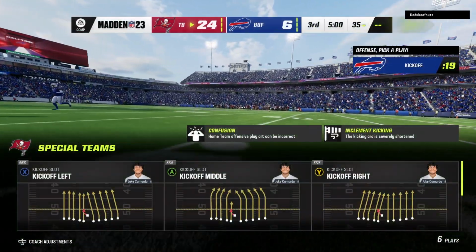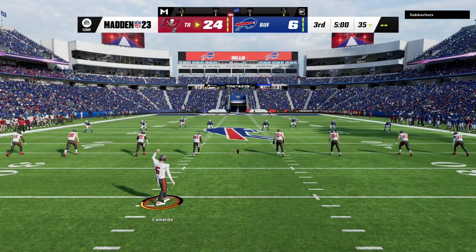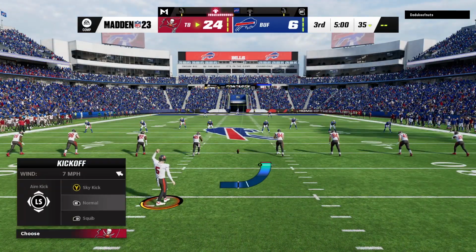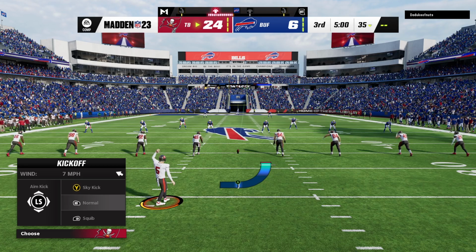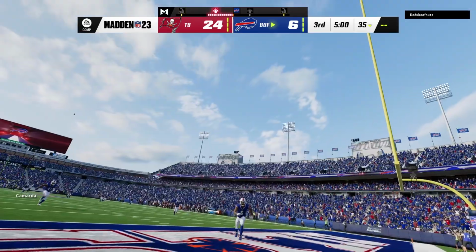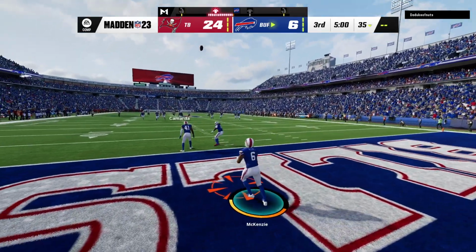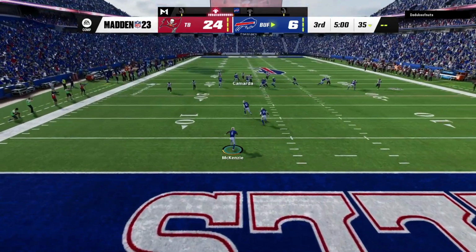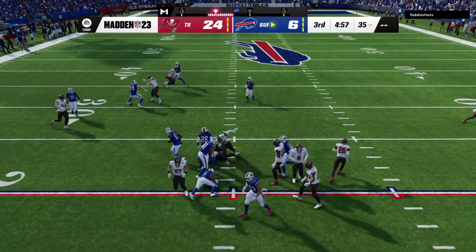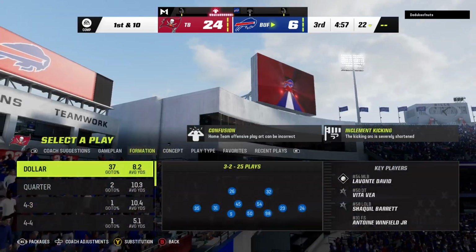Welcome back. Charles and I settled into the booth, ready for quarter number 3. The Bucs ready for the kickoff. And here we go. It's in the air. McKenzie now from his end zone. And he's up past the 20 to the 22-yard line.